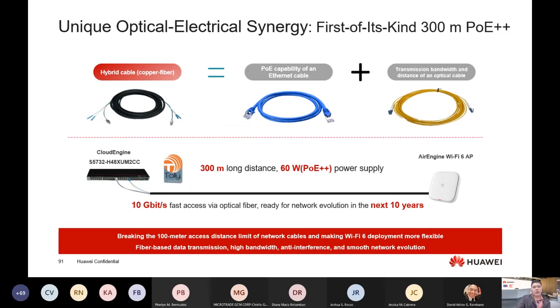Next, our unique optical-electrical synergy is the first of its kind 300-meter PoE++ switch. We use the PoE capability of Ethernet cable plus the optical switch, so it equals a hybrid cable or copper-fiber connectivity. It has a long distance of up to 300 meters and PoE++ power supply of 60 watts.